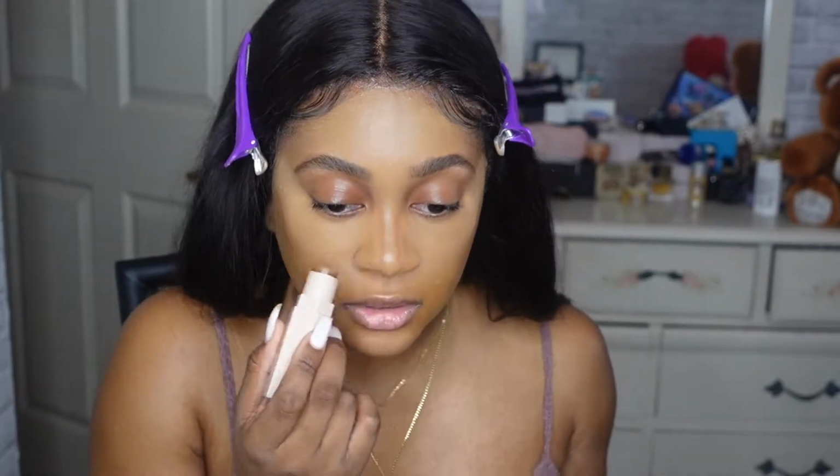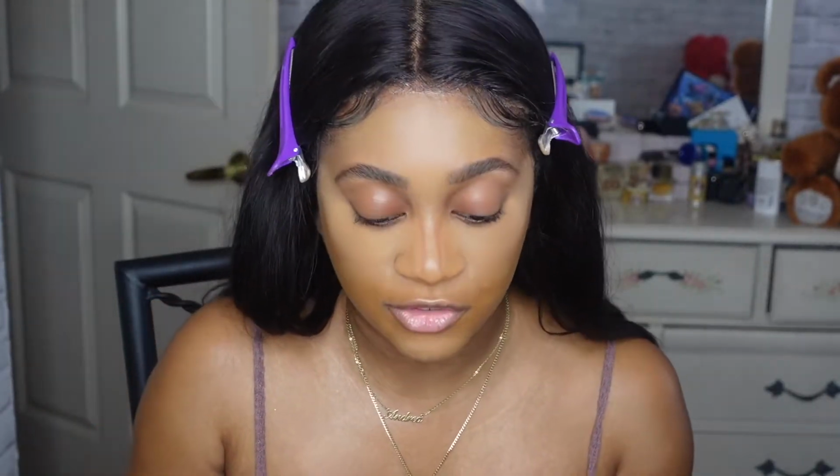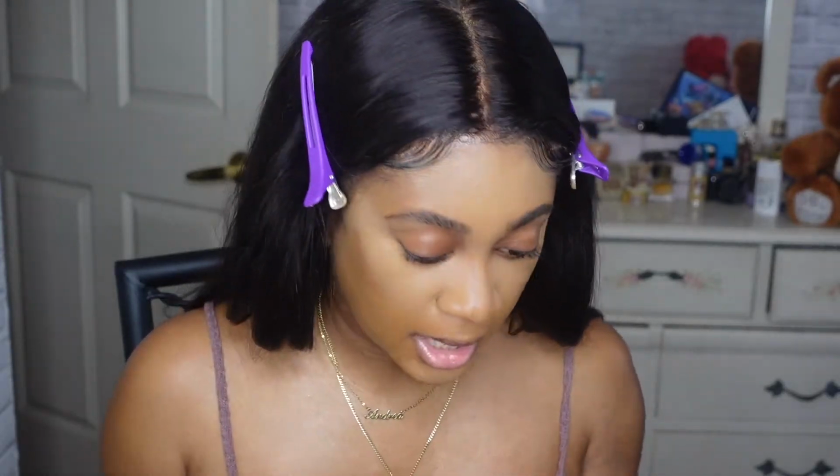I really just leave my forehead alone because I got a frontal on. Well, no, it's a closure. I have this closure on and I'm not trying to get any excess makeup into my lace or nothing like that. Then I'm just going to blend it out with this contour brush, also from Do Care.